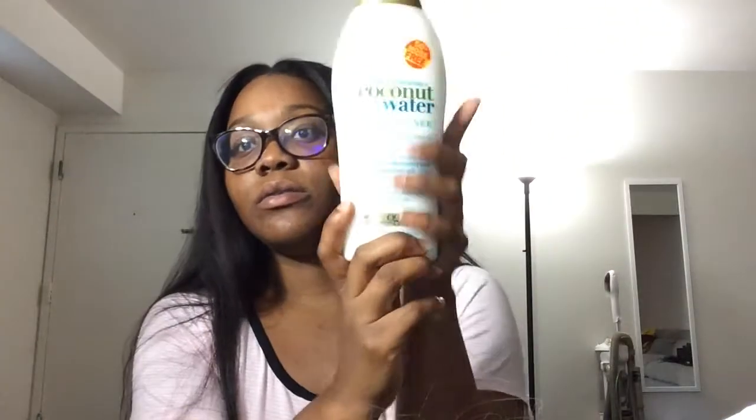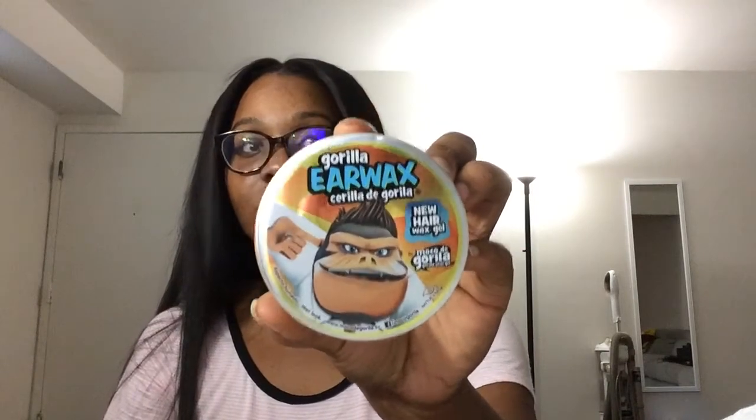For washing the hair, I use coconut water conditioner. I got this from Walmart. I forgot how much it was. When I feel like my hair needs some oil during the week, I'll use the coconut oil, since it's light. For my edge control, I use the Gorilla Snot with this toothbrush. It's a cheap toothbrush.